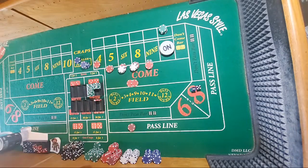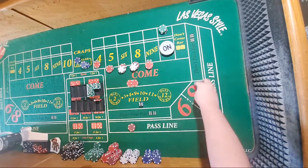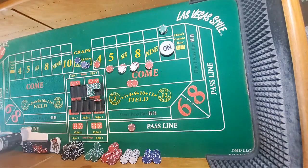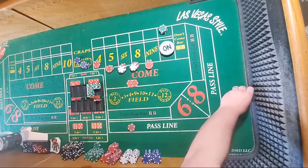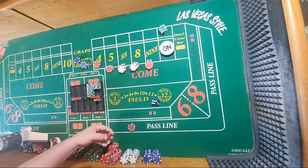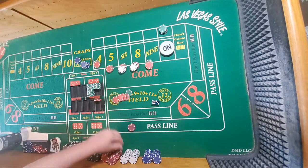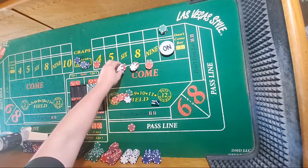All right, I'm going to go one more roll, and then I'm going to go to the free roll, whatever I choose as a free roll for this shot. And the 9. Okay, so it's going to win 56. We'll lose this and just collect 46. 46. We're going to come down.